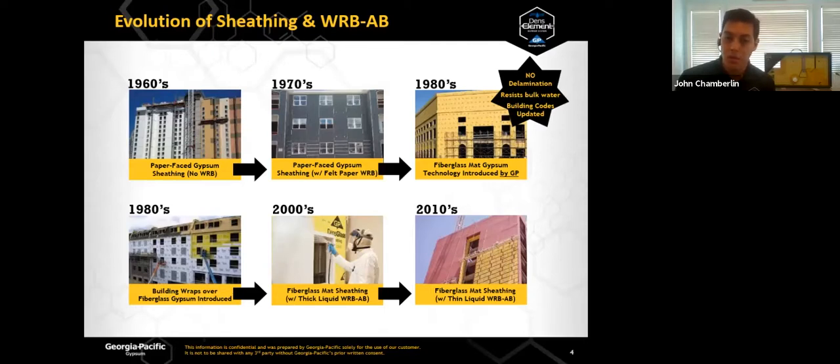And what we also saw in the 80s was continued growth, continued learning in the building science arena, specifically around how do we keep water out of our buildings. And so at the same time, we started to see introduction of certain products like building wraps, which could be used as water-resistant barriers, arguably in place of more traditional products like felt papers, but realistically with considerable enhancements, so offering much better performance in terms of keeping out bulk water. So back in the 1980s, building science is evolving, buildings and construction in general are improving, and we have this wonderful combination of Dens Glass Gold and our glass mat faced gypsum and commercial building wraps.